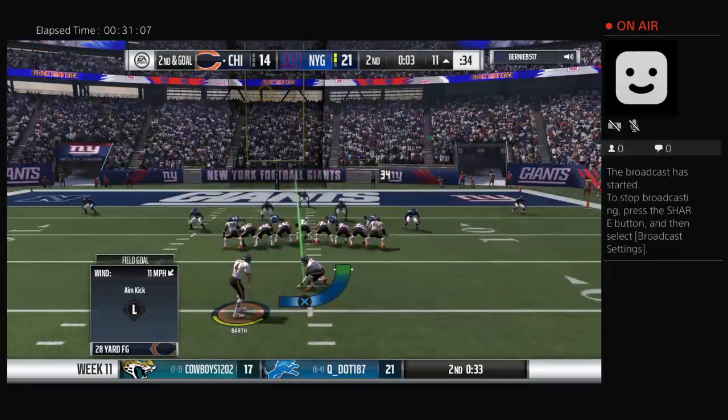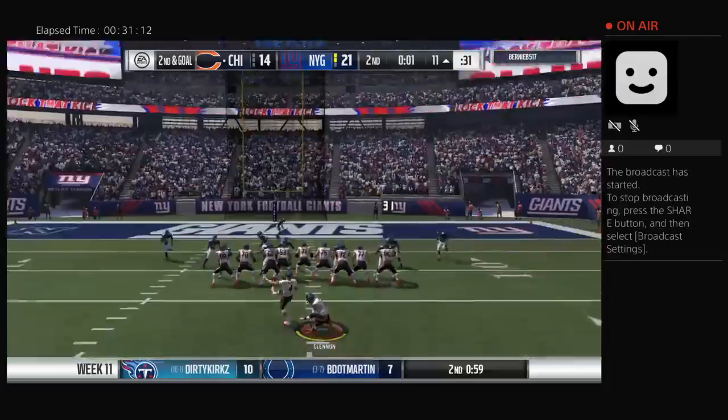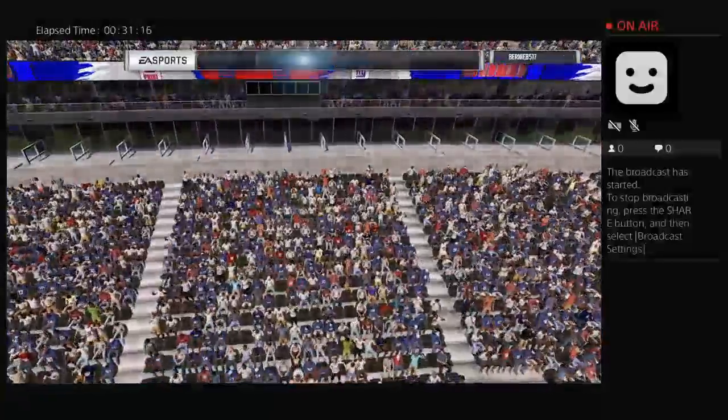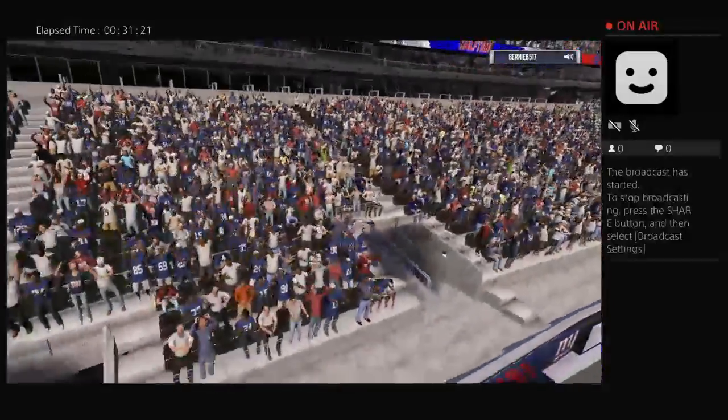So 3 seconds here remain in the half. On is the field goal unit to see about getting 3 points. And Barth puts it through. And that will do it for this first half. So we've reached halftime here in a 4-point game.